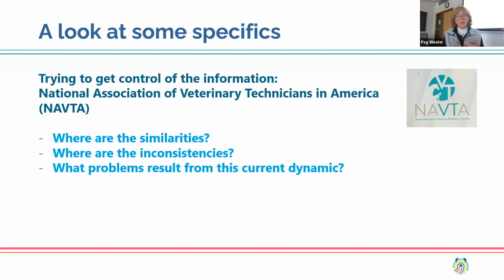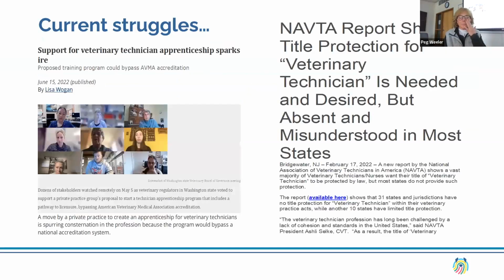Title protection, no assumption there. You really need to identify wherever you're going to be, what that looks like. And the difference between what the vet tech and veterinary assistant can do if there is title protection can vary as well. And this creates a lot of confusion within the industry, I think you can see. So I've pulled up for you some of the current struggles that we're experiencing because of these issues. Because we haven't locked down a consistent professional profile across the country, like a nurse has, there are conversations happening that we all in veterinary medicine should be paying attention to.